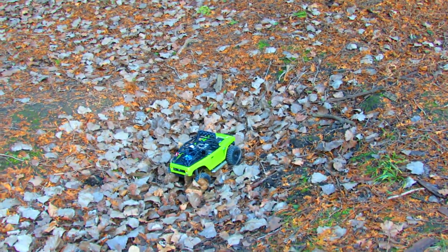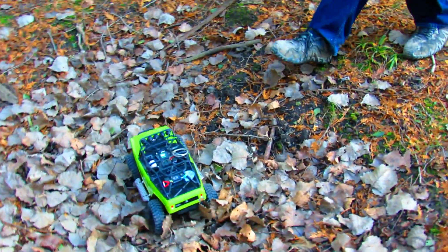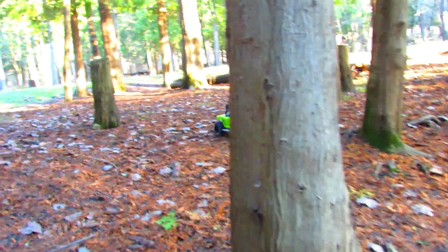Okay, it doesn't look that deep right now, but I'm serious. The water was literally like to here, so this axial would have been underwater. That's how full up this whole area was. Whoa.